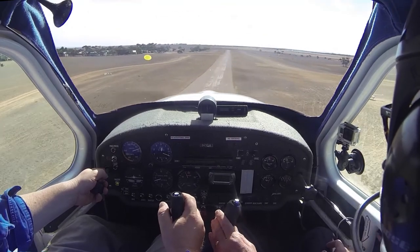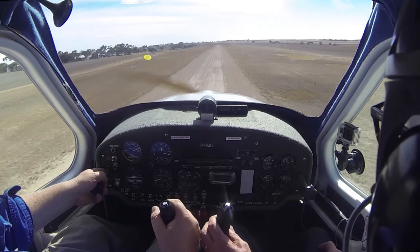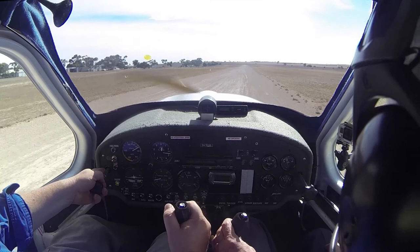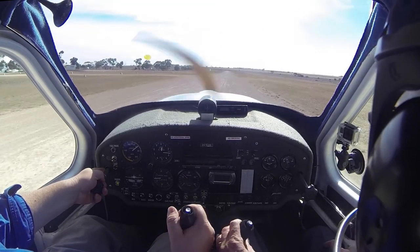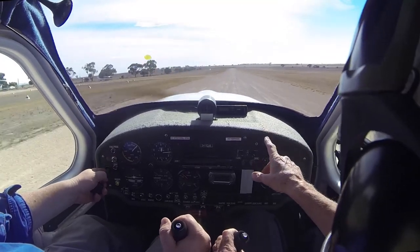Motor is perfect, Lima, India, Echo, 1. Right, rudder. That's it, there. There's the wind. Now fly along it and ease the power back. Bring the nose up, that's it. End of the runway. Keep it there. There, end of the runway. See where the nose is? Yep. Okay.